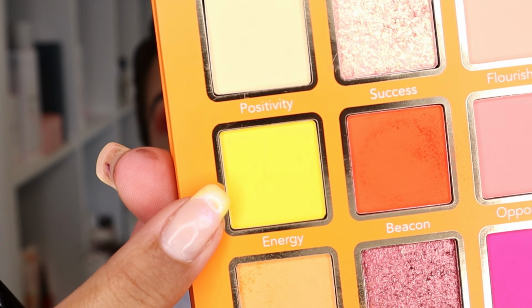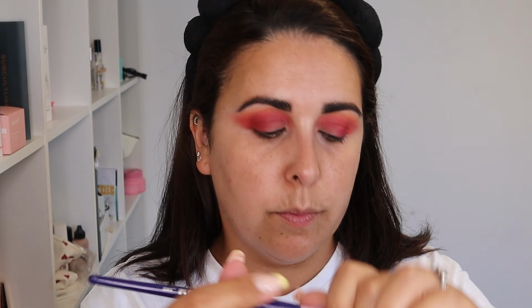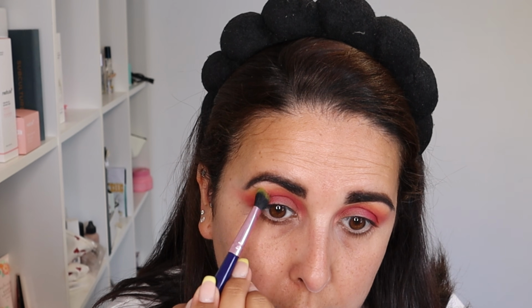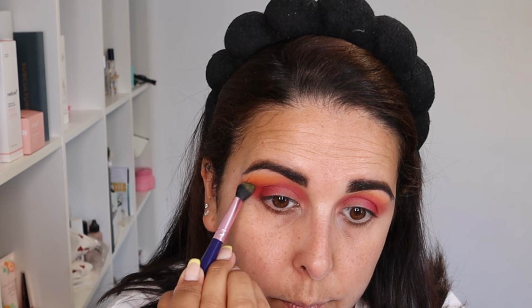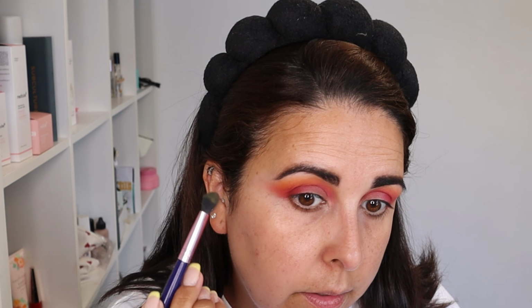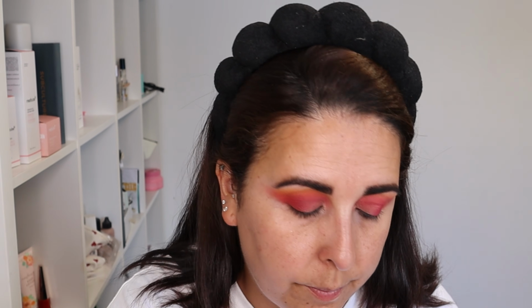Right, okay, so I'm going to go in with this yellow called Energy, which is this one here. Yeah, this is a Spectrum A40 brush, a small blender brush. I'm going to take that on that energy shade and just bring that up here to bring some of those sunsetty colours back, because I think I lost a little bit of it. Yeah, that looks good. Okay, just like high up.